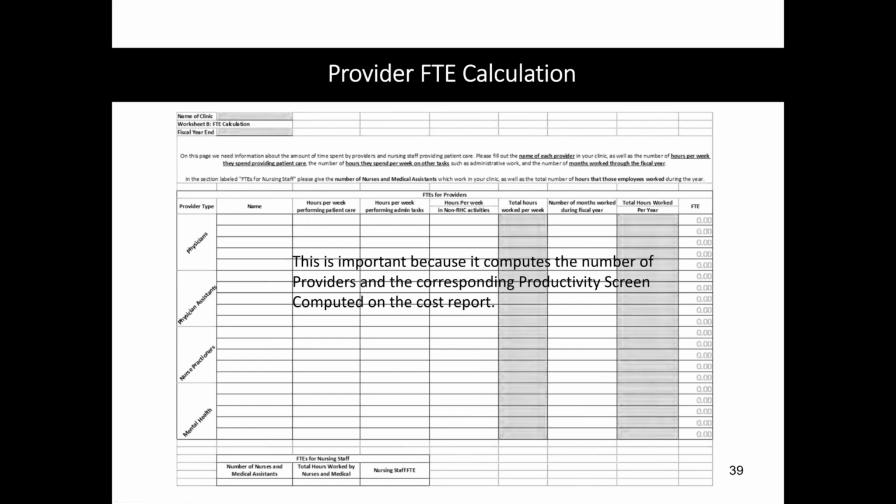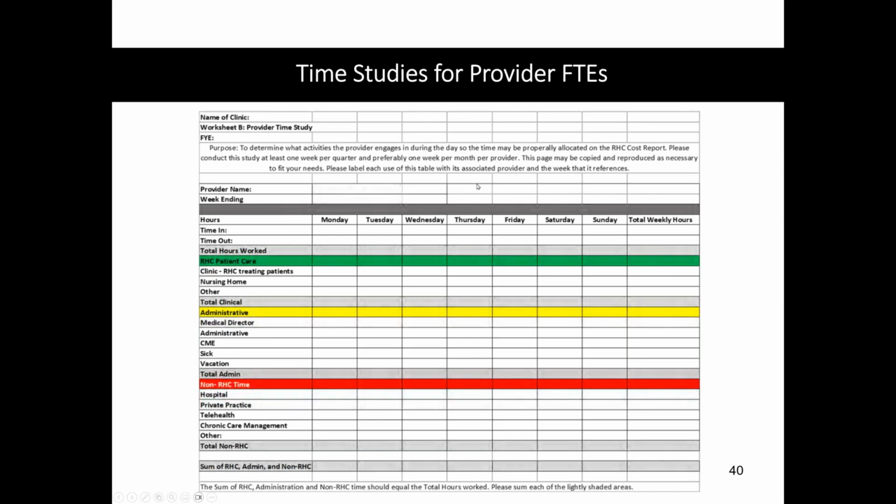Same thing for your PAs, your nurse practitioners, your mental health providers. And again, we're probably going to have to add some more rows for additional provider types in the future. Super important that we get this information, and we need a time study for that. This is an old paper version that I have done. Basically, a time study for Medicare purposes.